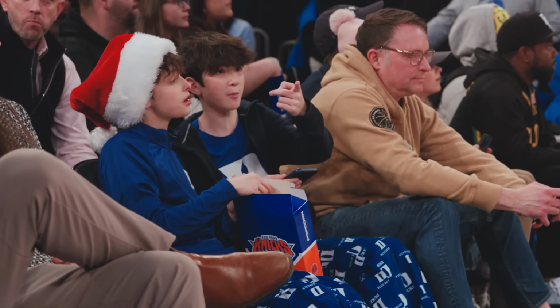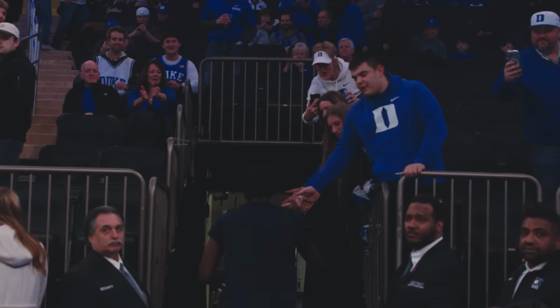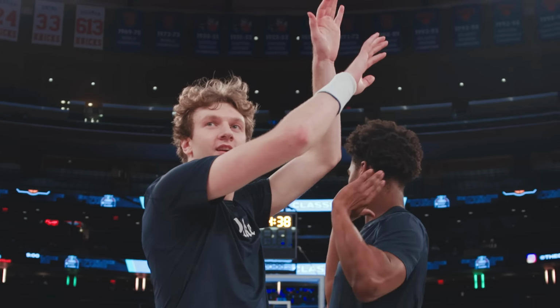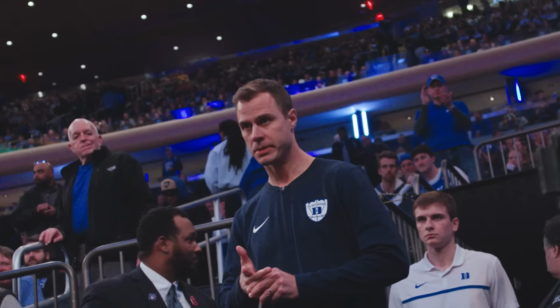Trek to New York City and a venue that over the years has come to feel like home, setting the stage for a high-power showdown worthy of the bright lights of New York City. It's Duke and Baylor. This is a high-level game, Ravi, in the world's most famous arena, and I think it's going to be about the physical edge that each team brings.